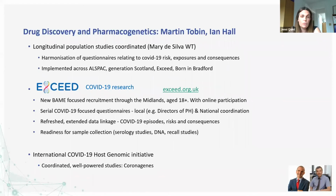And I've just put a few examples there of the types of things that he's been interested in looking at. So specifically around BAME, around some questionnaire work, and around data linkage to be able to answer new questions in addition to those that have arisen already, and sample collection as well. And then Martin and Ian are also involved in international collaborations, and I put one example down here around the Corona Gene study. That's an international genomic initiative specifically around COVID-19.